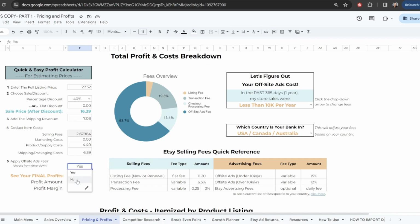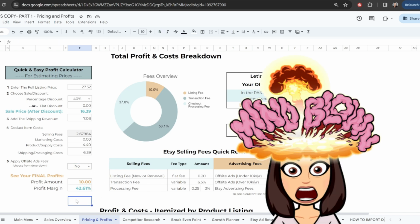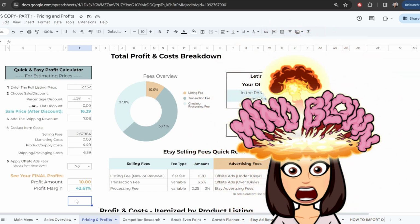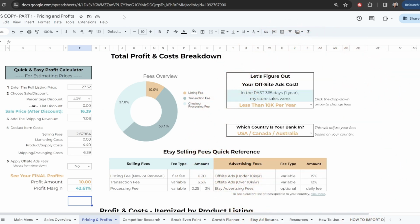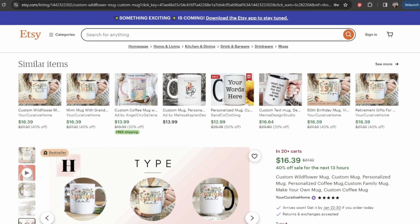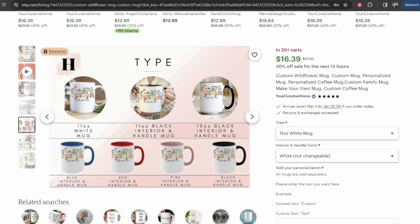But if it's not sold from an offsite ad, which most of our orders are not from offsite ads, luckily, thank goodness, the profit on this is $10. And the profit margin is 42%. That's crazy for a print-on-demand niche. So this seller is definitely really raking in the money, and they have a decent profit amount.